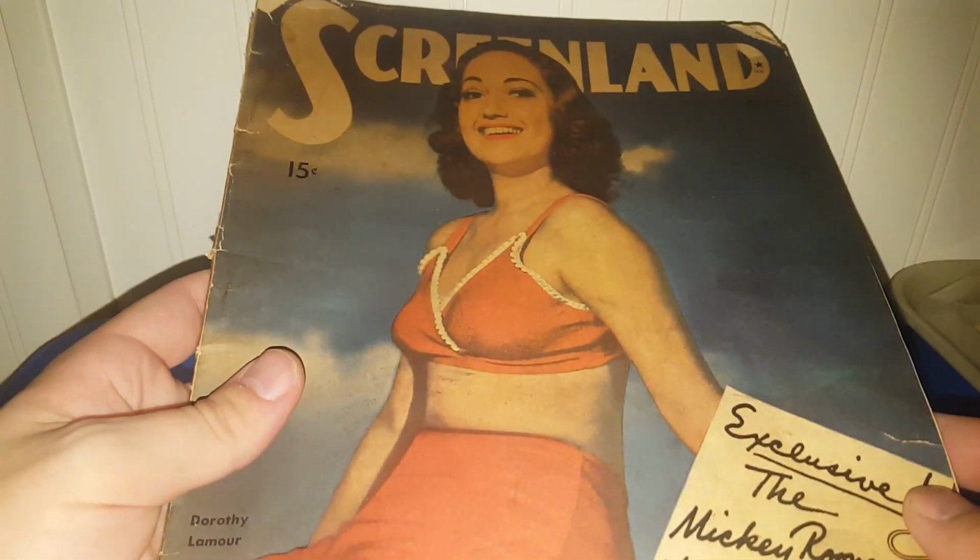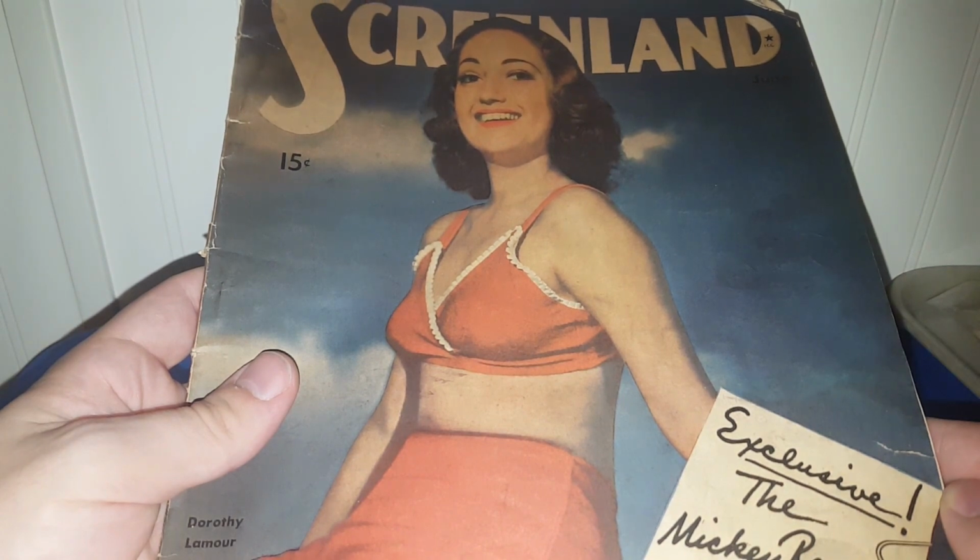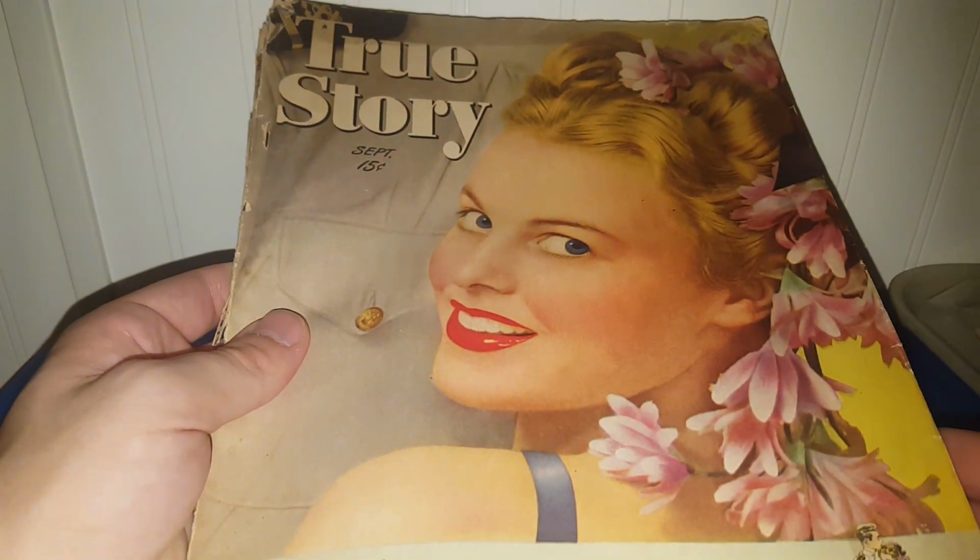It's a Screenland. I absolutely love the front of this. We've got September of 1945, A True Story. Look at that beautiful lady. Now this is a Christmas issue of a magazine. True Story, January of 1946.